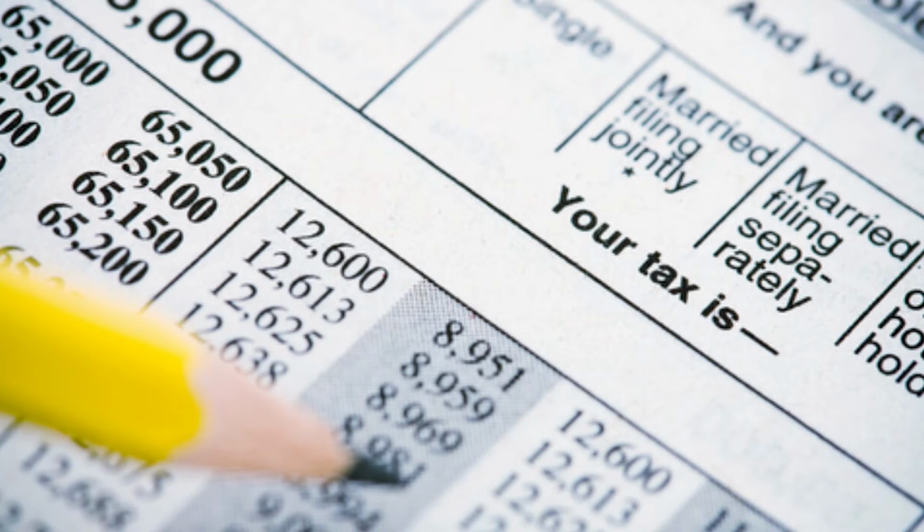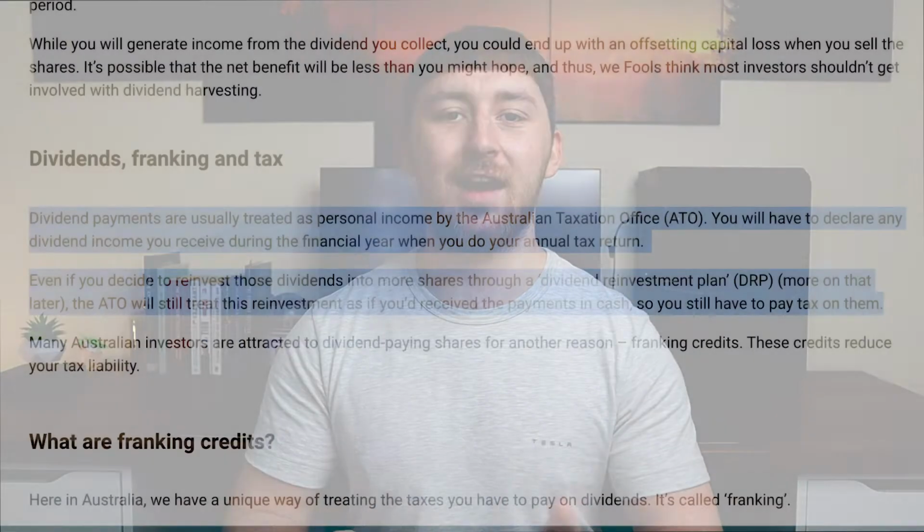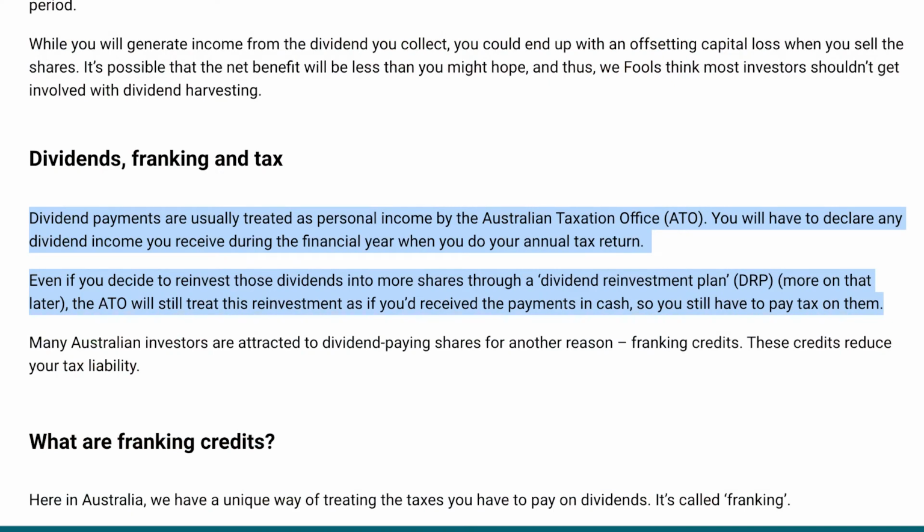Alright, the last thing I want to cover today is the tax laws around dividends. Essentially, in Australia and everywhere else for that matter, dividends are classed as taxable income and are taxed accordingly. Every year you have to declare your dividends, and it gets added to your overall taxable income to be taxed at whatever income bracket you fall into.